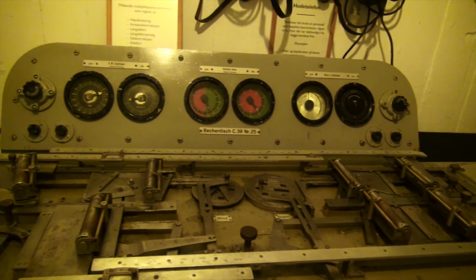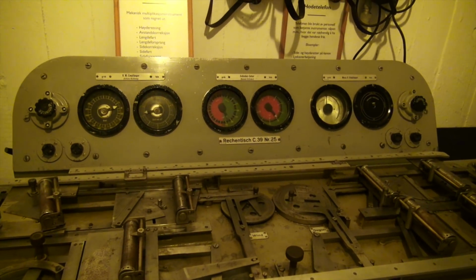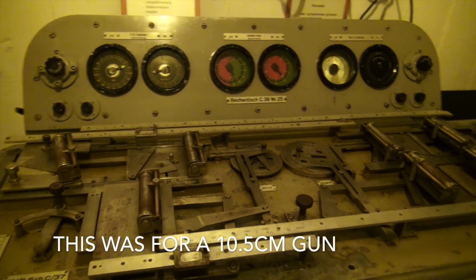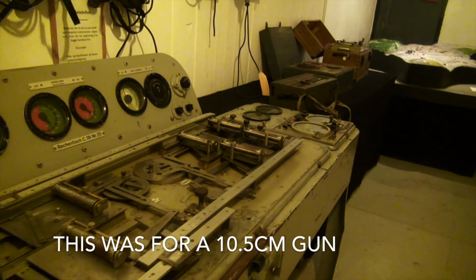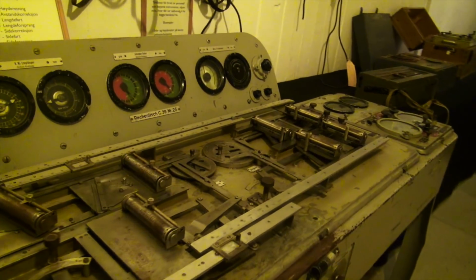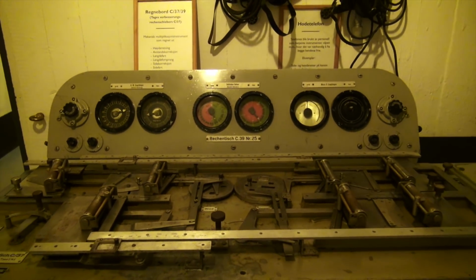This is the calculator for the large cannon. Windage, distance, elevation, air. This is really cool. This is what they would use as the targeting computer. That's very cool.